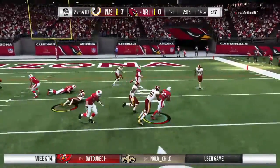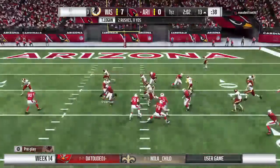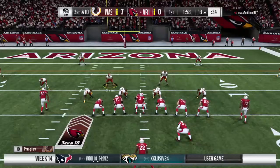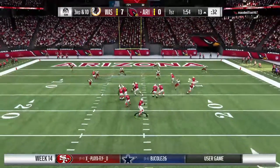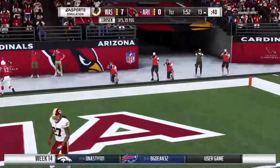Now they'll run it on the toss. Looking for a cutback lane, but nothing there as he's met at the line of scrimmage. Watch it now, Barney. Back-to-back stops make it 3rd and 10. On 3rd down, Rosen. And that is incomplete.